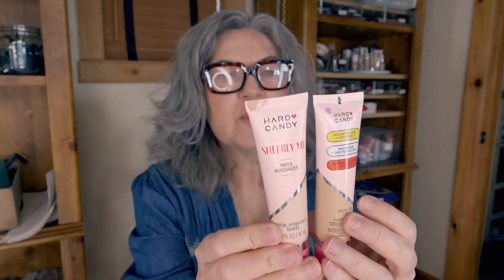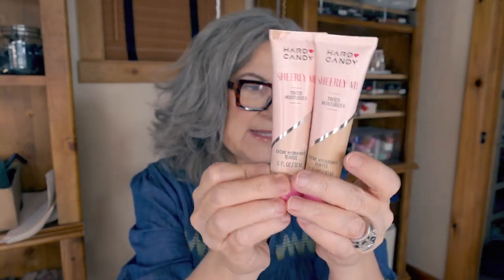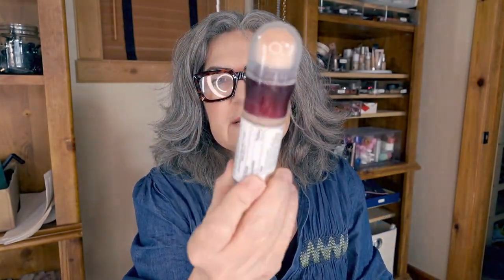Hard Candy is going. These are tinted moisturizers. It does not sink in. It just kind of sits on top of my skin. Looks patchy. Instant Age Eraser Treatment Makeup. You know, I'm not even sure. I'm going to keep this one to test. Maybe. This is going to be the maybe stick.